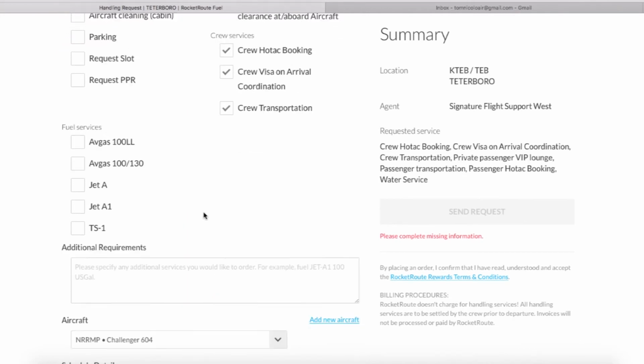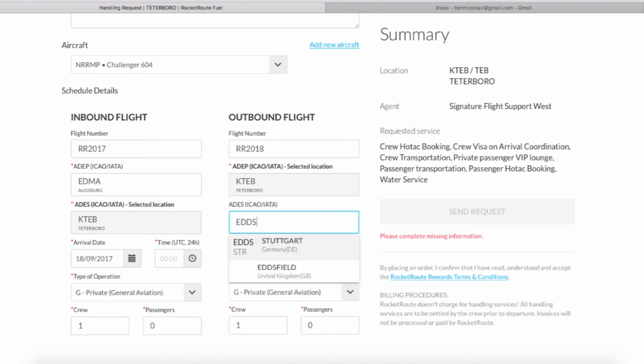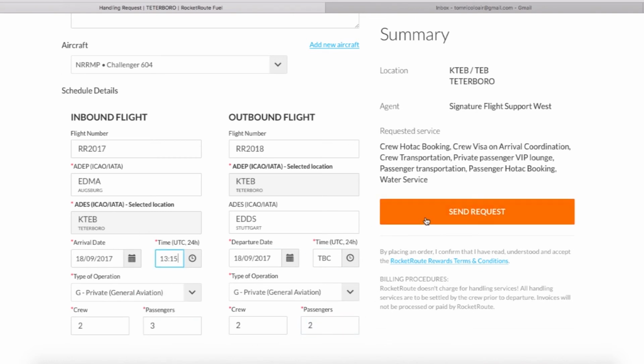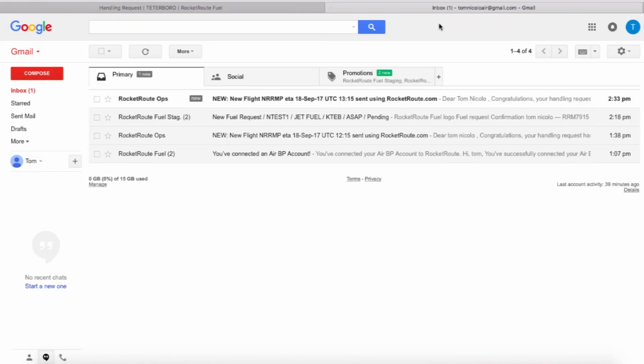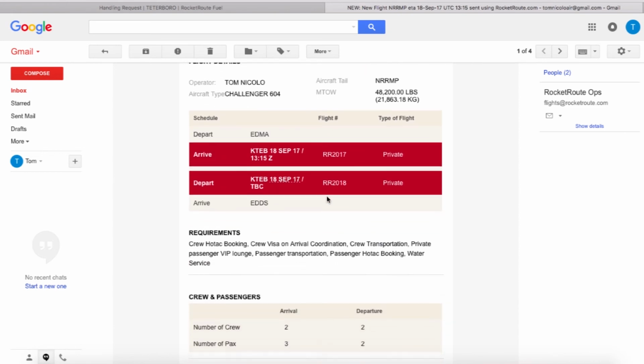Add aircraft and schedule details including flight number, airport of departure, destination airport, arrival and departure dates and times. Type of operation can be changed. Also, enter the number of crew and passengers on each sector. That's everything covered and precious time saved. You will receive an acknowledgement from MarketPlace and final confirmation directly from the service provider.